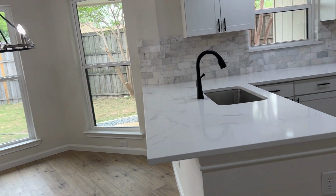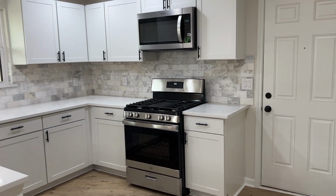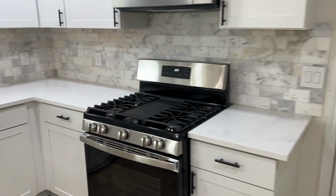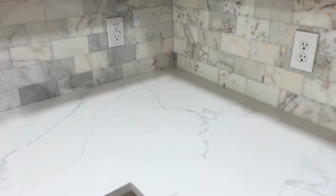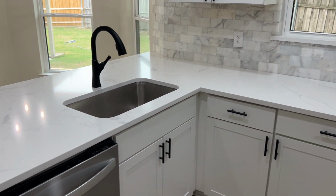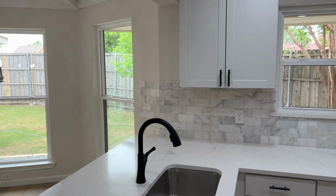Little pantry closet over here. Looks like they've replaced all the sockets. I don't see any of the original windows in the house, which is good. Stainless appliances, gas range in the kitchen. 3x6 subway marble backsplash, and then you've got quartz countertops. Plenty of cabinetry, lots of lowers and a decent amount of uppers.